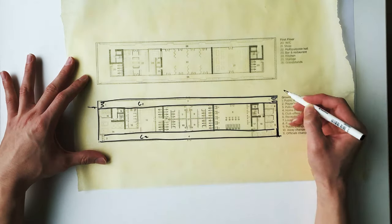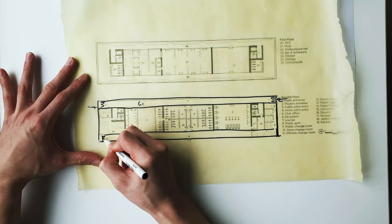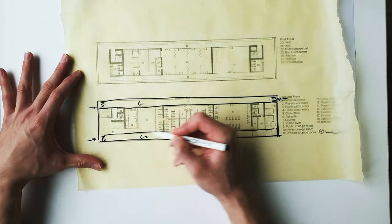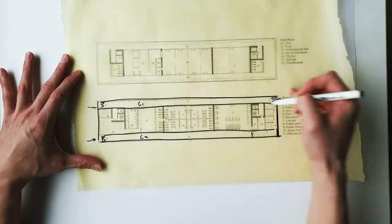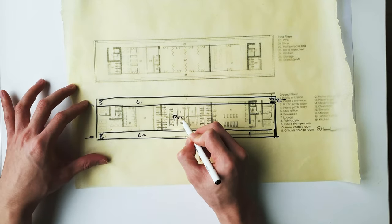Okay, so the public can enter through here, and then this could be the team entrance, right? The player entrance. So there's a separate corridor for players and the offices servicing the building. Then you have the public entrance up above. Then we place the programs in the middle.